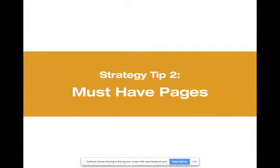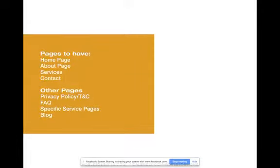So strategy tip number 2, what are the must-have pages? If you're DIYing your own site or trying to figure out what pages you should work on first before going to a designer, anything like that, the number one page is your home page. Deciding on whether your home page will be mostly a blog, so if you are pushing a blog, but if you're pushing your services more so and your blog is just secondary, then your home page will need to have things like a short bio about you, a little bit about your services.